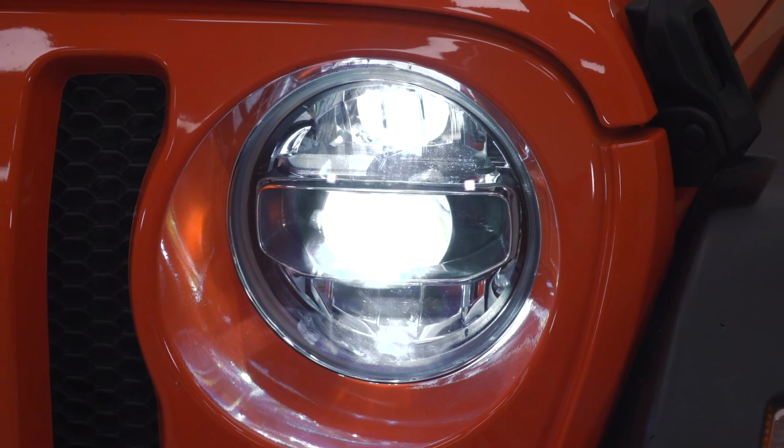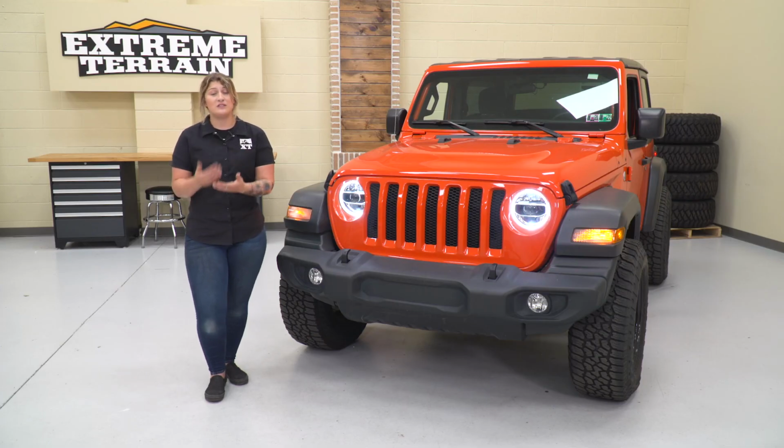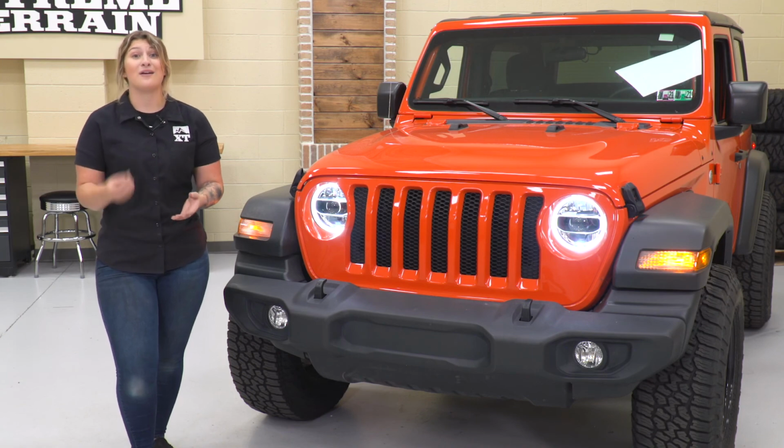Now this will obviously have that LED projector lens right in the middle. That's going to help you out with visibility at night if you seem to be lacking that. This is also going to create a more uniform light pattern and a brighter, more modernized beam.